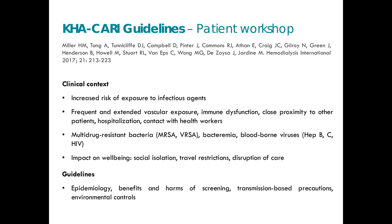Just to provide a bit of clinical context in which these guidelines were derived, we know that patients on hemodialysis are at an increased risk of exposure to infectious agents, because of the frequent and extended vascular exposure, immune dysfunction, being in close proximity to other patients, hospitalization, and being in contact with other healthcare workers. This covers multi-drug resistant bacteria, bacteremia, and blood-borne viruses. And infection can also have an impact on patient well-being because of social isolation and travel restrictions, and it's also disruptive to care.